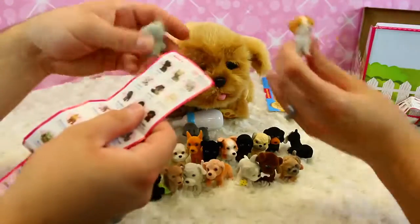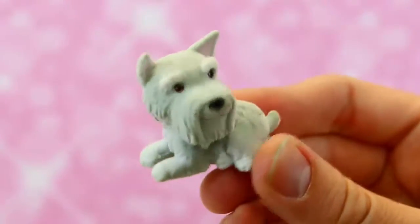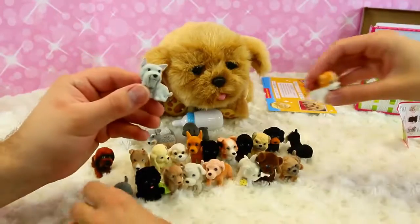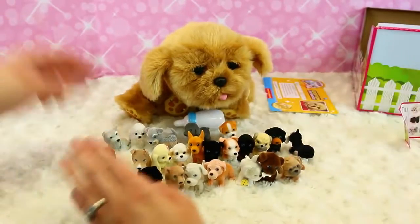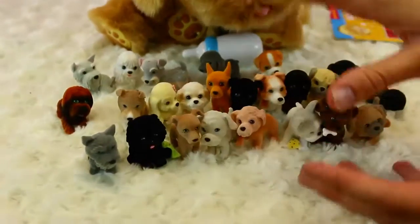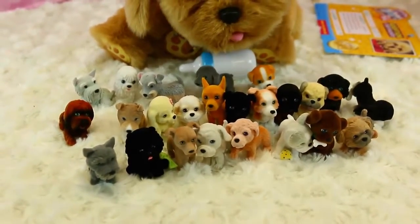So what did you get? I think I got Fritz the Schnauzer. Oh, okay, Fritz. Schnauzer. So we finally do have one of everybody. We do, right? Yep. That's impressive. Pretty much the entire collection, except my ultra rare. So now we gotta open up like 30 more bags to try to get that ultra rare.